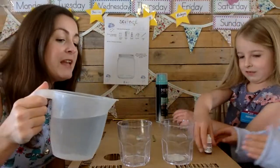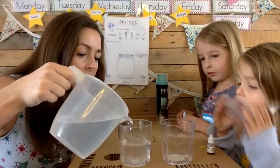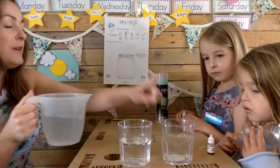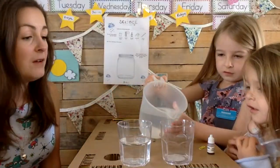So I'm going to fill up the first cup. Oh, this one looks like it's got a bit of a crack in it. I hope it doesn't leak. Me too. Is it leaking at all? No, we're okay. And Connie, would you like to fill this cup up to halfway? Yep. There we are. I'll fill it. Go on then. So we're going to fill the other cup up to halfway.